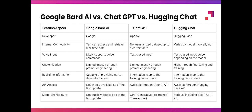By comparison, we've got ChatGPT by OpenAI, which is a generative model that can create content and answer questions based on a vast knowledge base. And it's known for coherent and contextually aware responses. And then we've got Hugging Face. Hugging Face's chatbot offers a conversational AI experience which can be fine-tuned and customized for specific tasks.